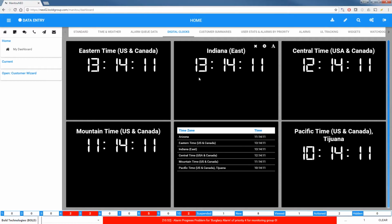A lot of the pieces that were built into the old event center are things that are going to be widgets in the new dashboard. So that's going to be available to all of our current customers.